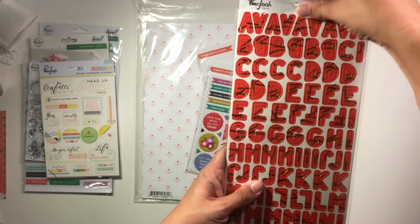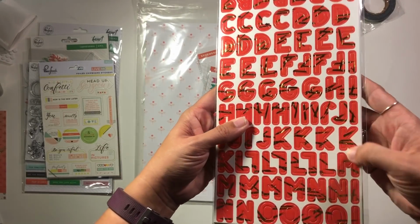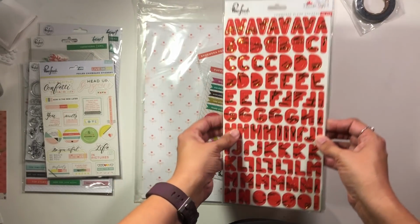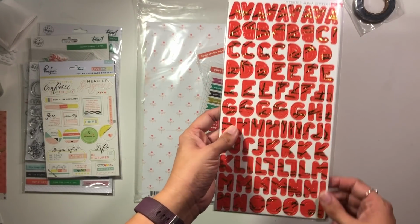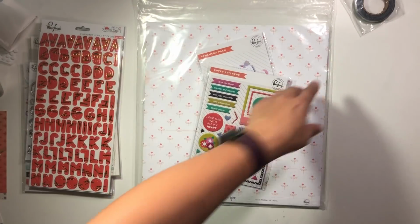And then from December Days, which was the holiday collection last year, I got the Chipboard Alphas. And so it's kind of a reddish orange color with some gold foiling through it, which is kind of different and pretty. I don't know that I'll use this for holiday, but I will definitely use it for boy. This would actually match really well with the Case of the Blahs set too, so I could always do that.